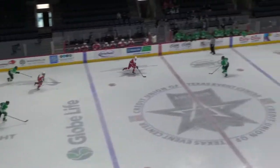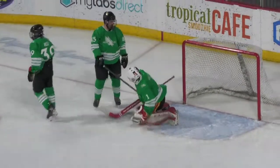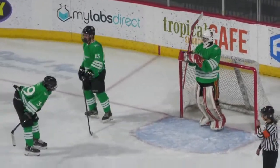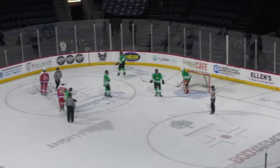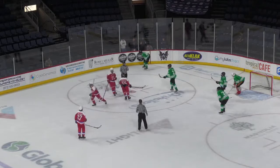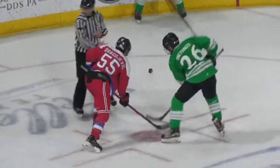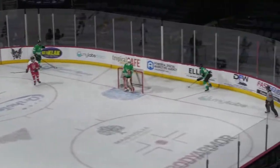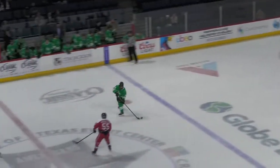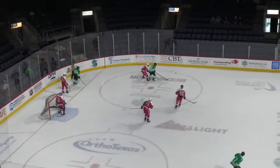And here comes Elliott, one-on-one with Kruger. Elliott with a little bit of a move, but Kruger fights him off. Kruger back on the ice after that gnarly block that he did off the shot from number 27 for SMU, Gagliardi. So Kruger back on the ice, looks fine now, but it looked really scary when he was getting taken off the ice by his teammates.